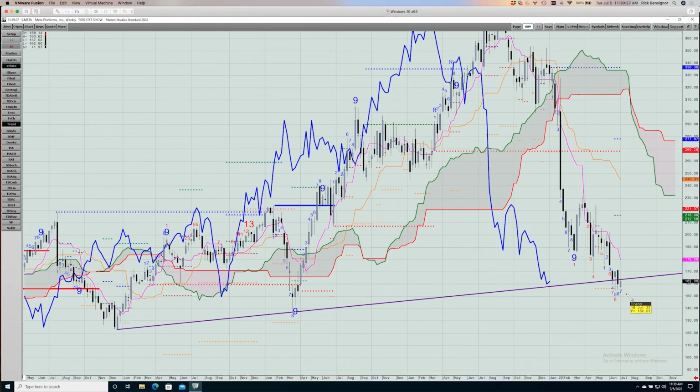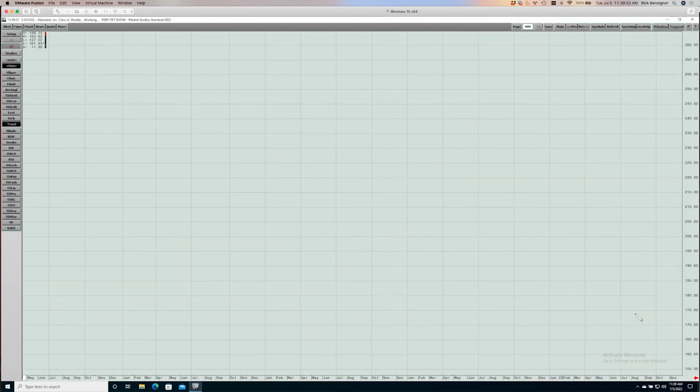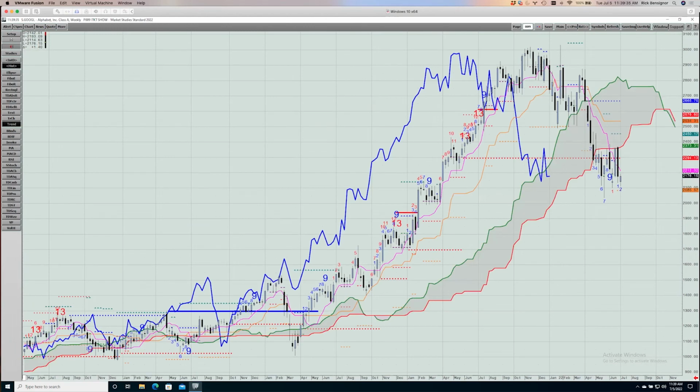We'll see if this can't hold, we continue falling. So not a good looking name. Hopefully one of these, if we look at, is something good. Google, notice bottom of the cloud, we broke through the cloud, bottom of the cloud has been resistance, same thing, lagging line, this is all consolidation.